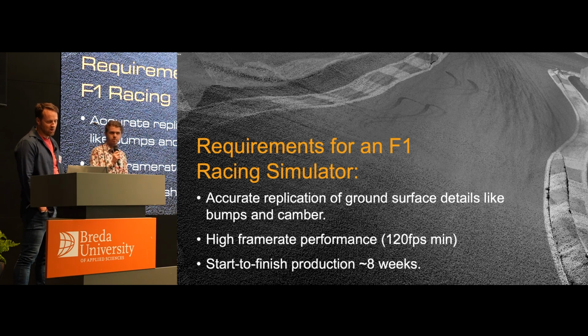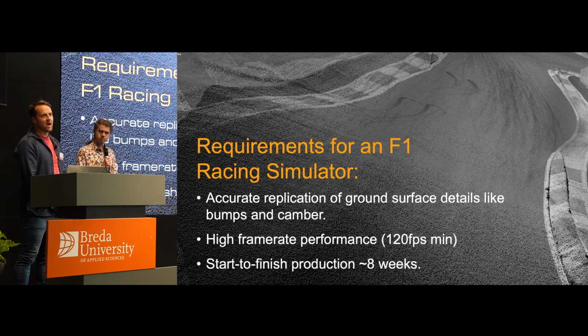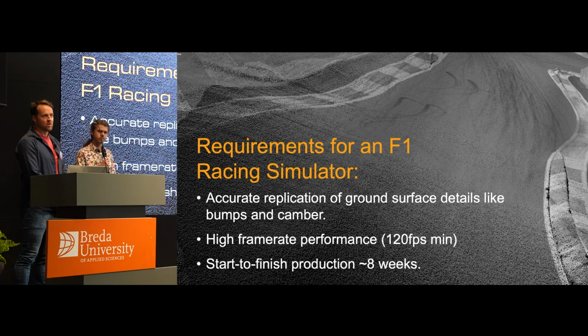So why do we do this? We do this for the requirements of an F1 simulator. Something I want to get across is what's different compared to what we do and maybe what a games company does. We have to literally make a digital twin of that environment. We don't have the creativity to go, this looks a bit boring, let's add this detail, let's make this a bit more jazzy, let's put more into it. We literally have to make what is there in the real world.